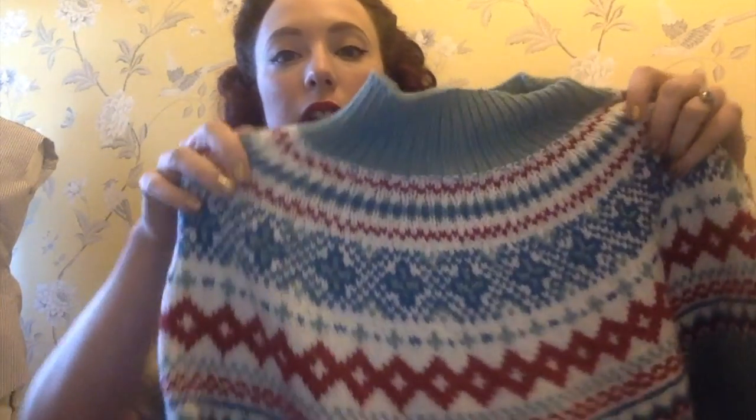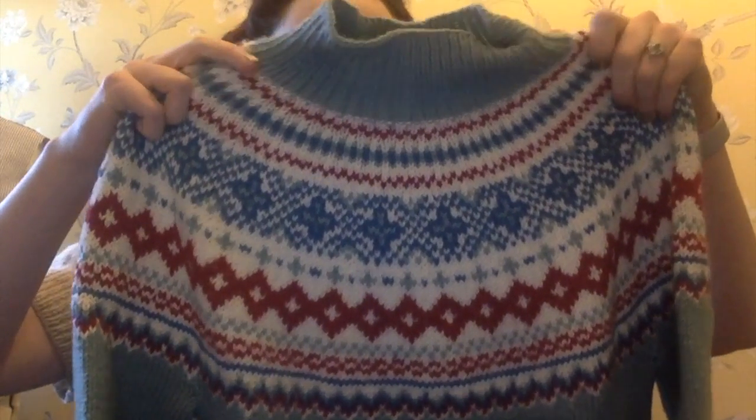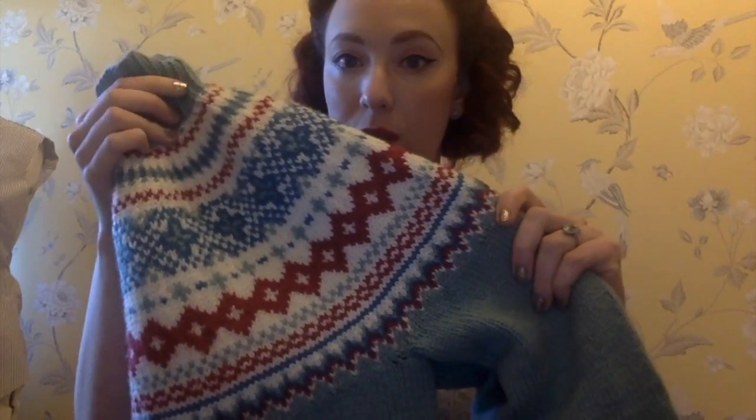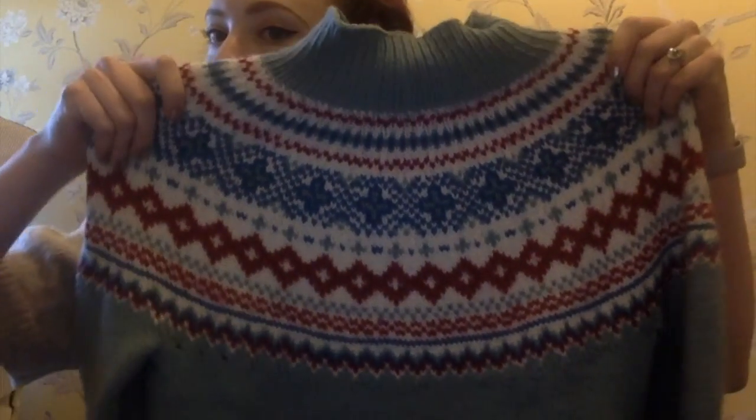Let me just grab the finished sweater here. So here is my finished sweater. Now with this I used some, it's 100% wool, which I actually purchased at John Lewis. I went for a very, very different colourway from the one that's on the pattern, but it's just a lovely, snuggly Fair Isle.